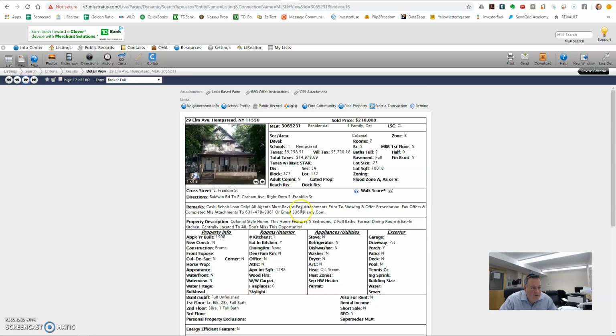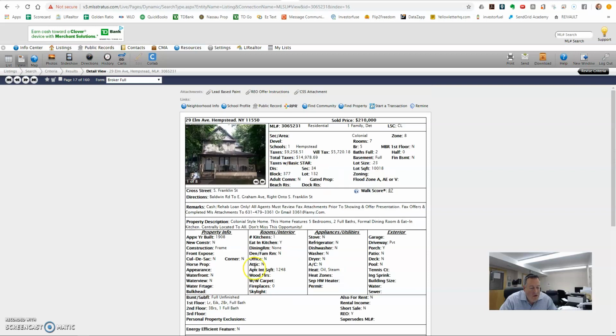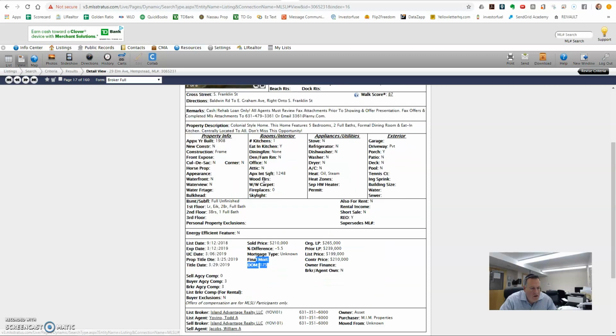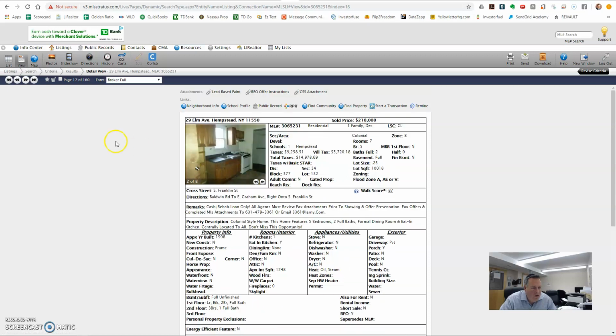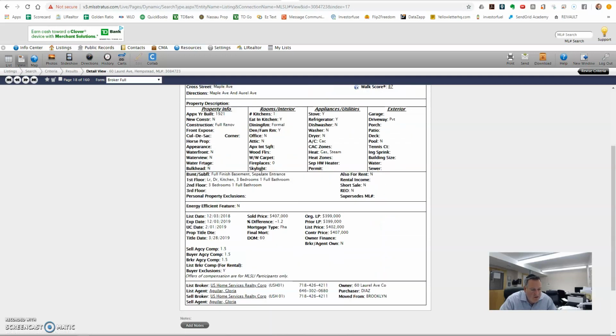29 Elm, 210. Cash rehab only. REO. Asking 265. It was on the market for 175 days. All right. These are properties again. So, I mean, 210. Wait a second. Okay. Yeah, low twos, depending on, that looks like it's in bad condition. 407 for a 6-bedroom, 3-bath with no interior pictures. They probably did a lot of work without permits.